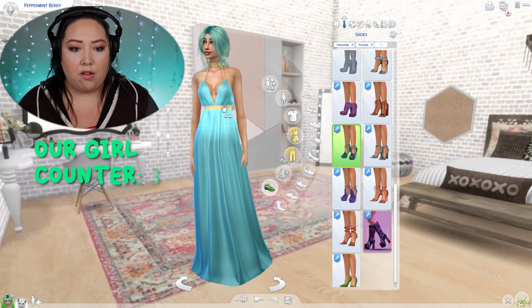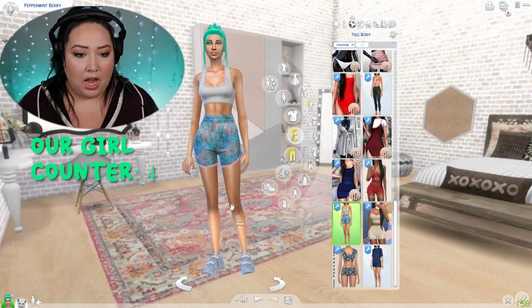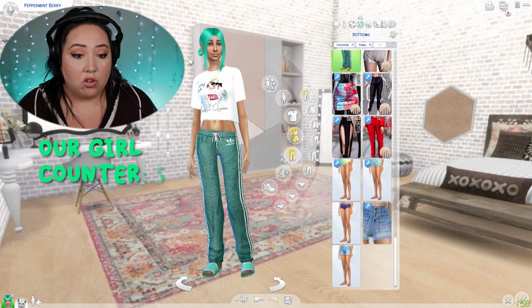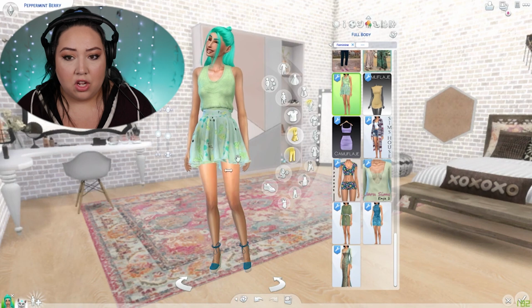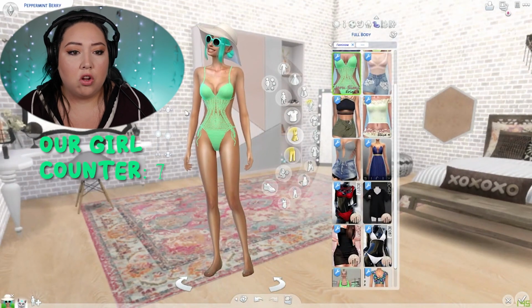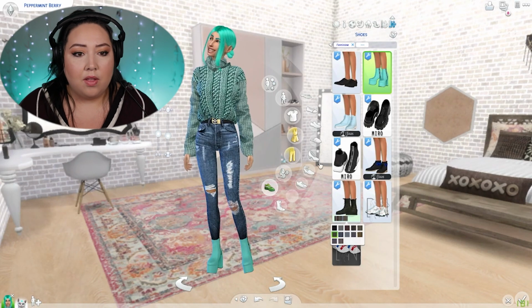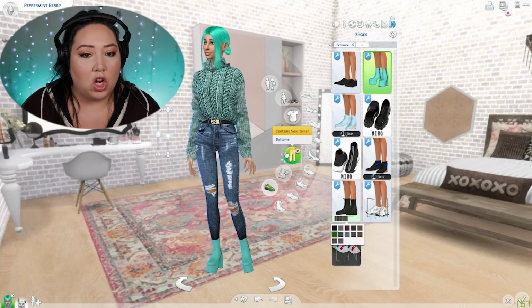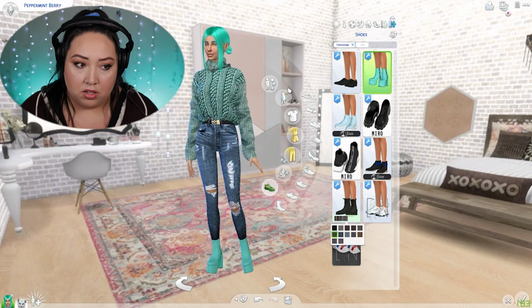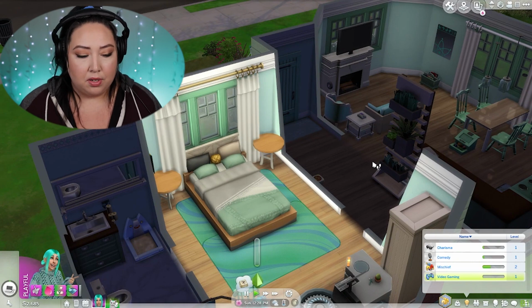This is our girl's formal attire. Gorgeous. Okay, and here's our girl's workout outfit. Okay, here's our girl's sleep attire. Okay, here's our girl's party attire. Okay, here's our girl's swimming attire. Okay, here's our girl's summer attire. And then here's our girl's winter attire. I love custom content. I also think I might change some stuff up in the house and put a little bit of custom content. So let me do that real quick.